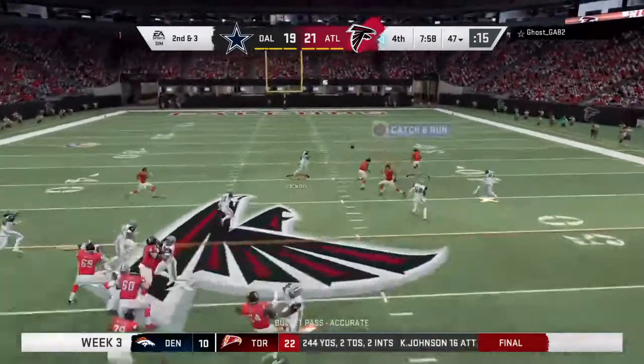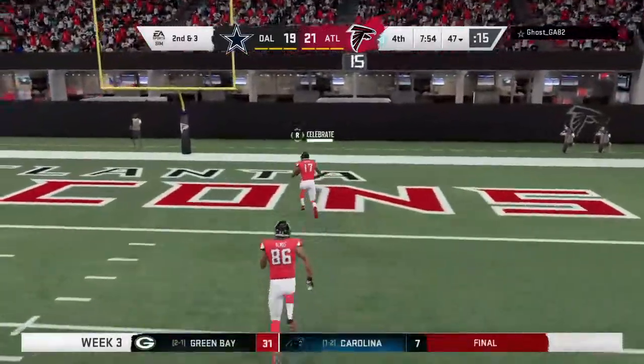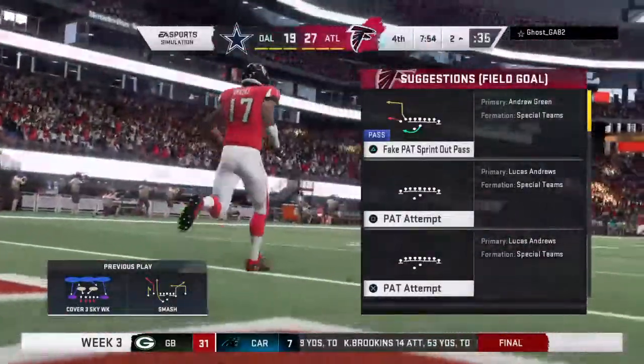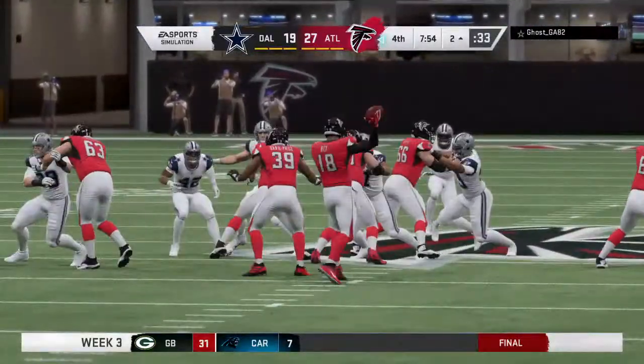To throw, Vick. Over the middle, complete. It's Brooks. Touchdown, Falcons. A big play there. 2 catches, 2 touchdowns here so far. And the Falcons push further out in front.